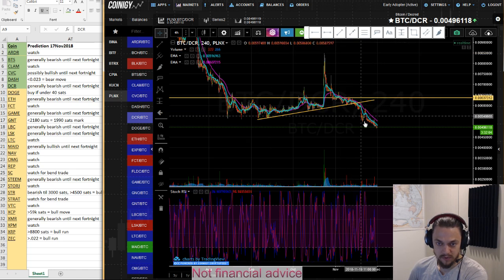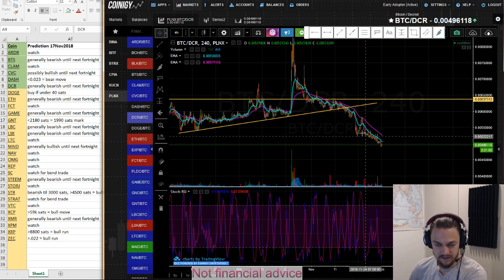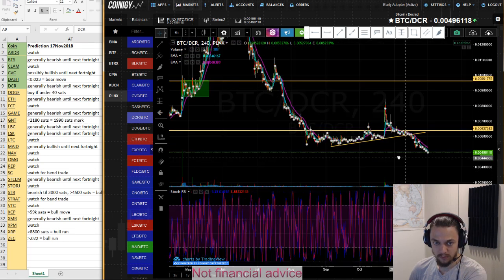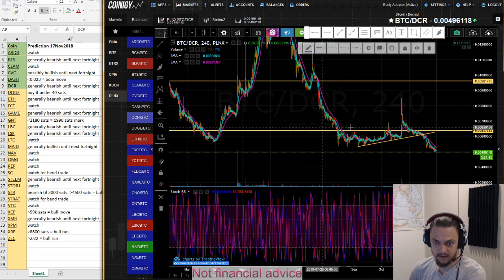Ascending triangle there, broke out below when the price of Bitcoin collapsed, and now of course we're in this position where the price just seems to be heading lower and lower. So probably a better time to buy Decreed for a longer term position.